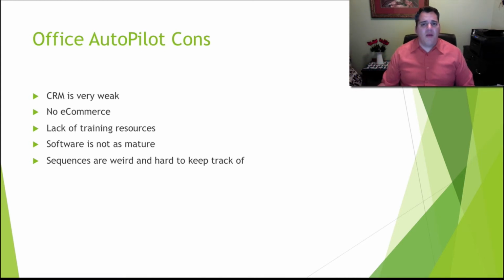With Infusionsoft Campaign Builder, I can go right in, I can create a form, I can create an email, I can do all that right in there, and it's a lot faster. And the things that I just said about clicking around, that kind of leads into the sequences. So in Office Autopilot, you create these automation things called sequences, and it just seemed more cumbersome than Campaign Builder. I definitely like Campaign Builder a whole lot better than Office Autopilot sequences and stuff like that.